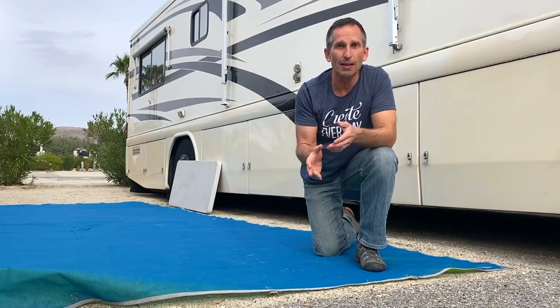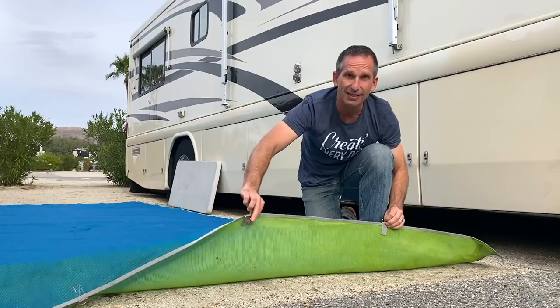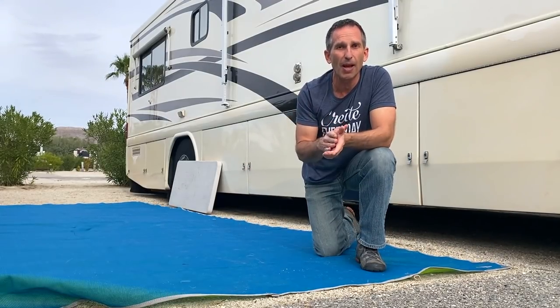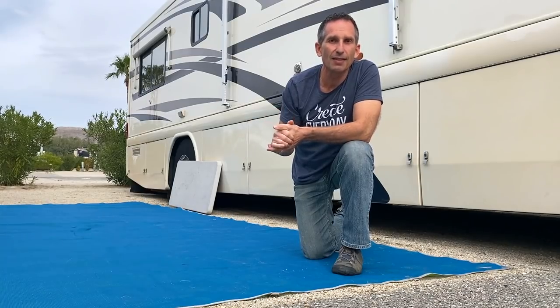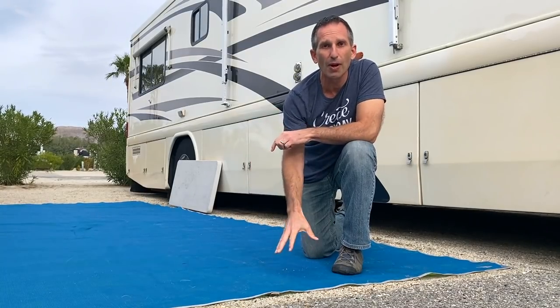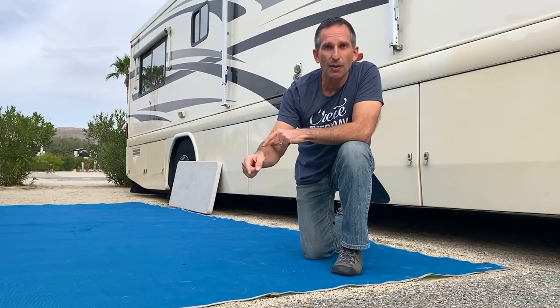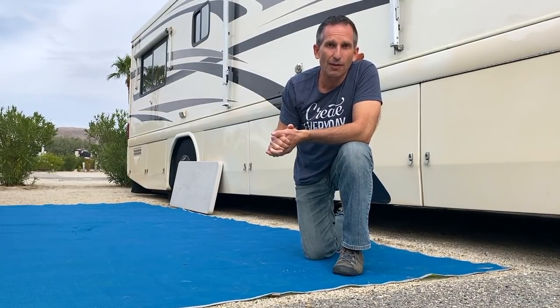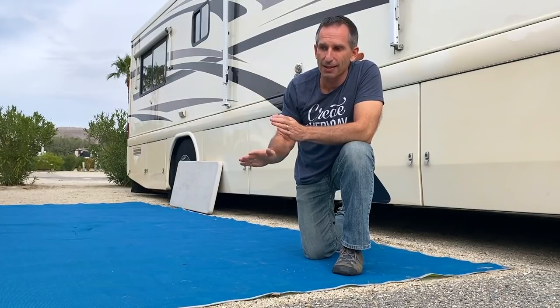A couple other things I like about it is it has a lot of little eyelets to tie it down well. It's much lighter and packs up much smaller than our previous patio mats. These patio mats come in different sizes and colors. Ours is the blue and green, and it's the 8-foot by 20-foot large size. But after 5.5 years of full-time travel and probably a half dozen different patio mats, this is definitely our favorite so far.